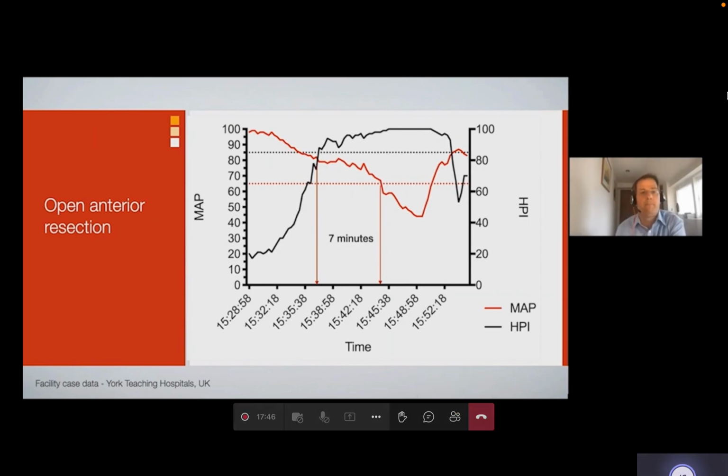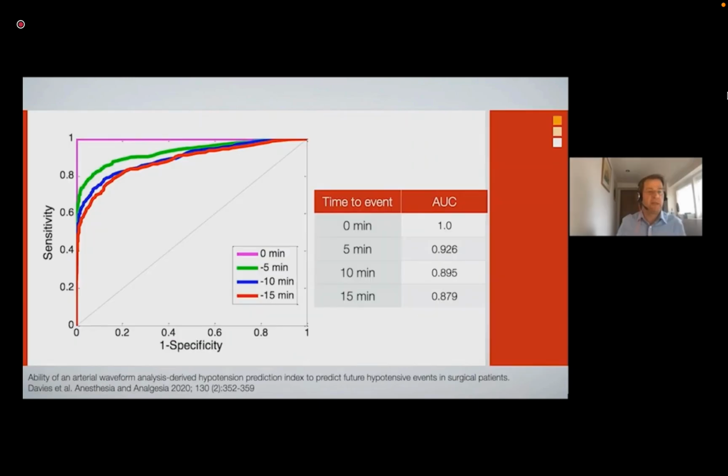But does it work? Well, in terms of predicting hypertension, this is data from 250 patients undergoing major non-cardiac surgery, and around about 250,000 data points were collected. It's a bootstrap analysis with over 2,000 iterations. In terms of predicting hypertension, predicting at 5 minutes in advance, the area under the curve is around about 0.926, decreasing to 0.879, predicting it 15 minutes before it happens.